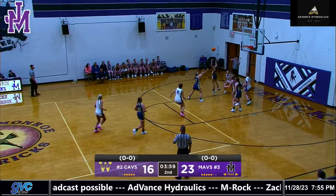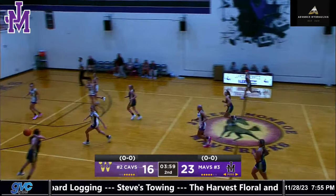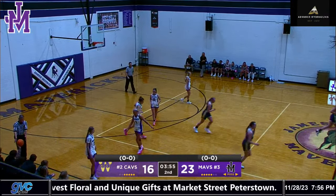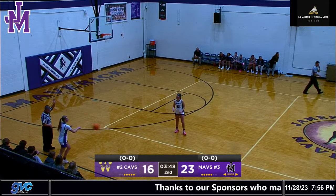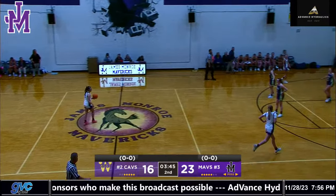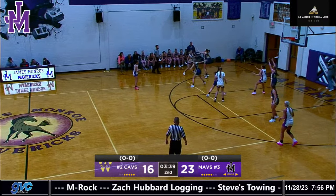Rebound knocked away, brought out by Dunlap, but her shot's rejected by Treadway. And she'll control, now finds Redden, pushes up to Fields. The ball goes through Fields' hands and actually hits the referee out of bounds, so it'll be Maverick ball. Driving kick. Meadows controls over midcourt, 3:43 to play, 23-16, Mavericks lead in the second.